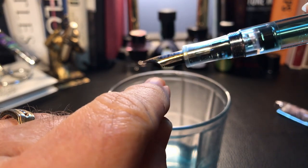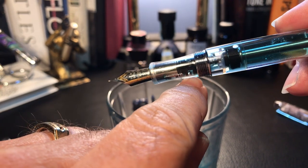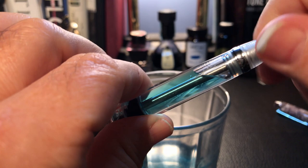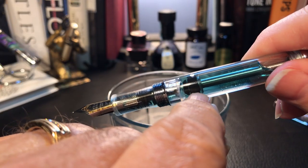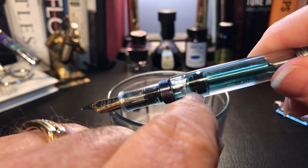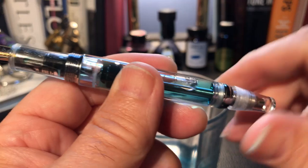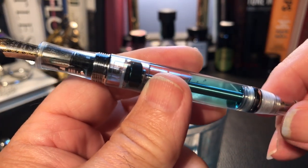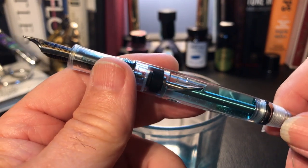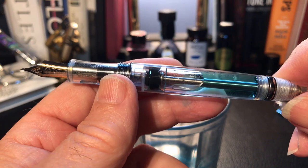And so you'll eventually starve the nib and feed of all that ink. So what you do is you release that, which backs that off and opens the plug, basically, and allows the ink to flow. This is a feature of vacuum fillers, and also the new improved 355 bulk filler has that same feature. It's like a shutoff valve.